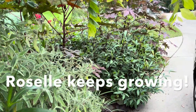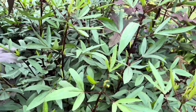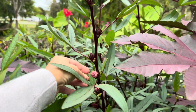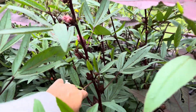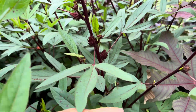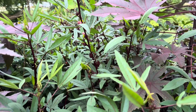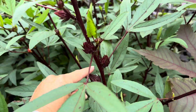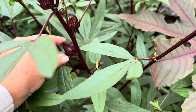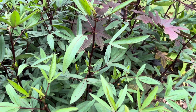Of course, I want to check out the roselle. It's doing great. I am so happy with this. You can see I've had quite a few already flower, and this is, I think, what you harvest for tea. I have to do some research so that I can actually put this into motion, but I'm feeling fairly certain that right here is what you end up harvesting. It's a beautiful plant, really beautiful plant.